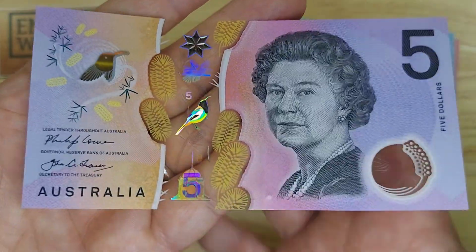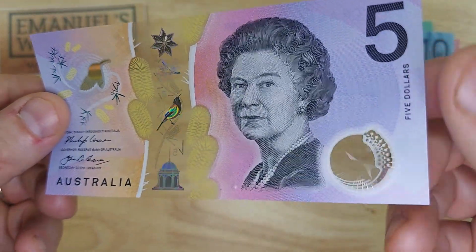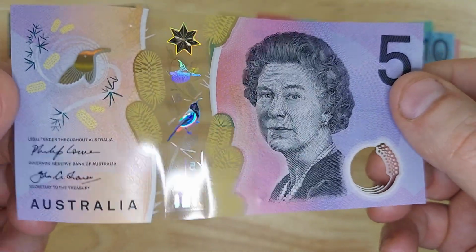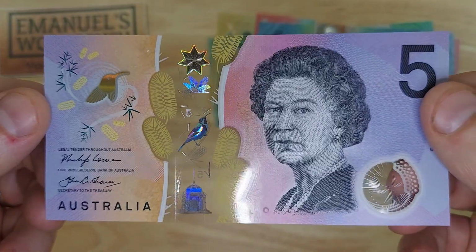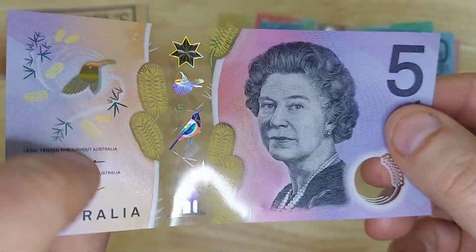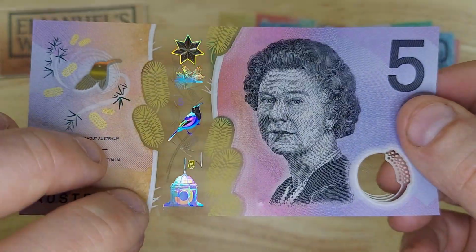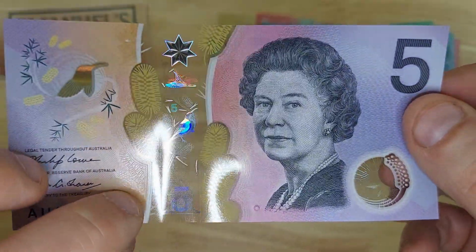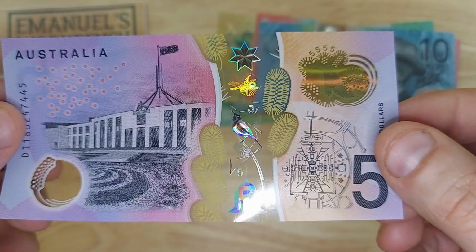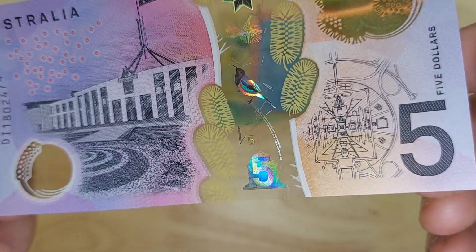And you can see the holographic dove over here, the birds on the transparent strip. And you have a little star pattern over here. We have Queen Elizabeth II featured. Really cool banknote. $5. Another holographic 5 over here. Depending on the angle, it's either reversed or front facing. And let's look at the back. The back continues with the holographic strip with the transparent strip. And we have a building on the back.